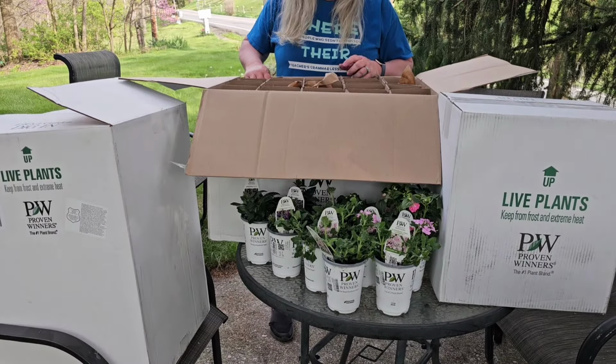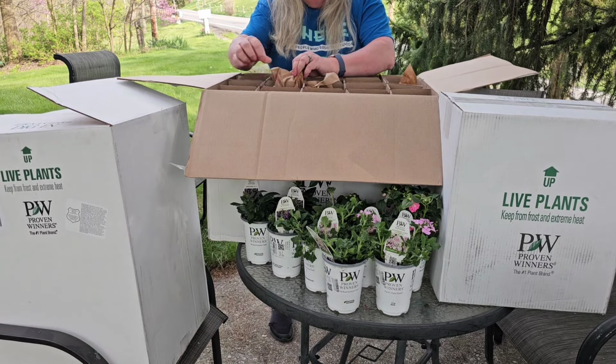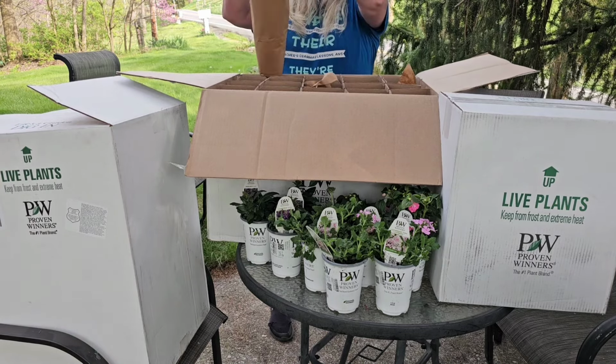Okay, 2 more left in the box, and then this box will be done. And I see a stick, so pretty sure this is a clematis. I don't remember what I ordered.